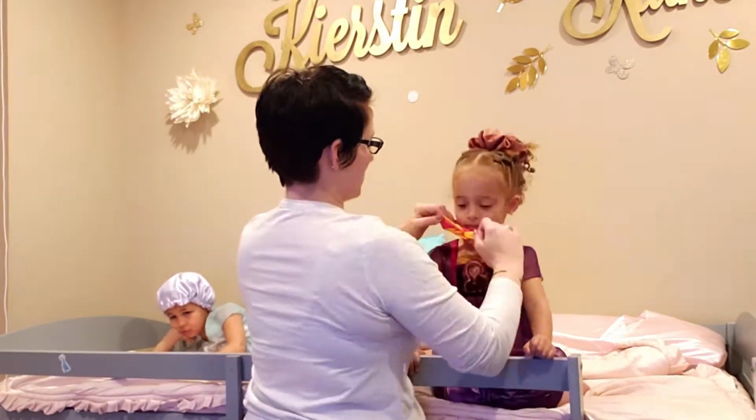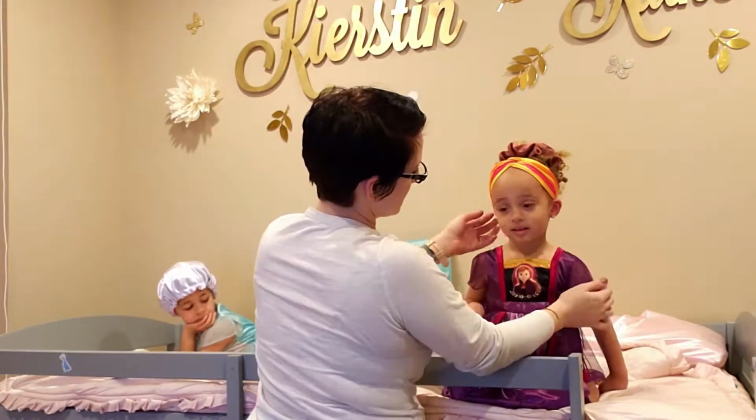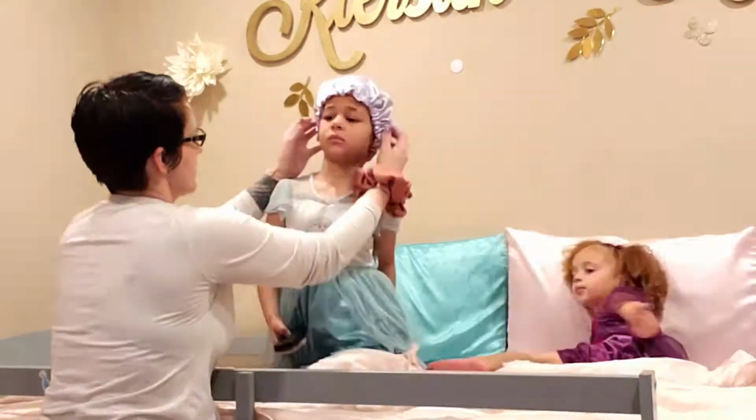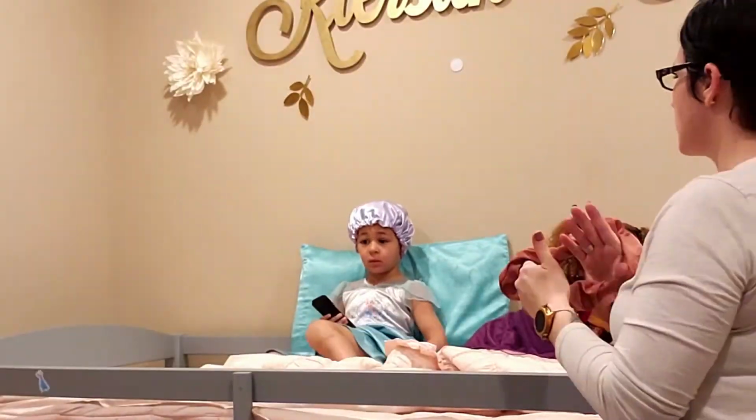Did somebody say it's time for bed? Well, if you have a curly kiddo, you understand the struggle that not only do you have a regular bedtime routine, but you get to have a curly hair sleep routine.